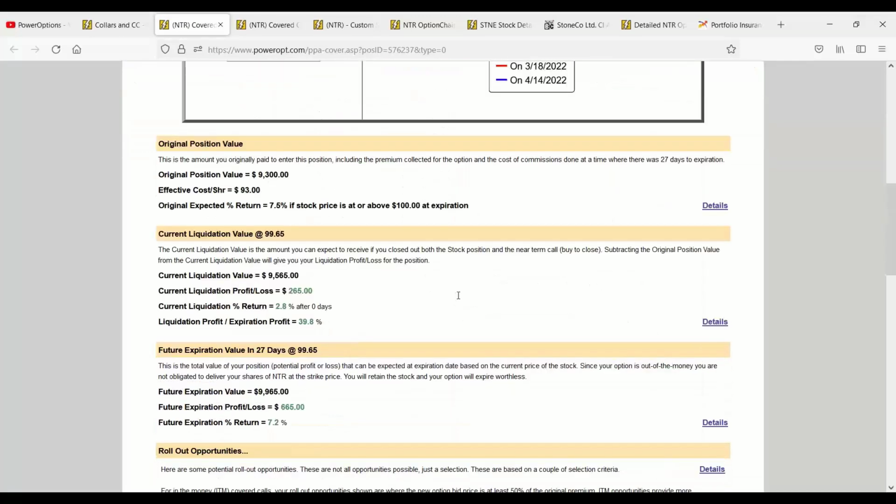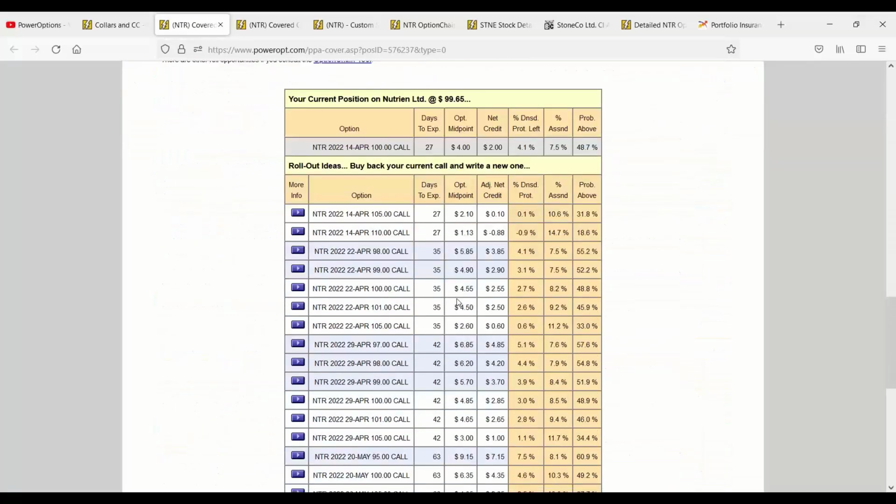So again, let's go to position actions and position analysis. There are probably good roll opportunities available, but you see they're not as strong. Some of these are at a debit. Some of these are at a very low net credit. We are increasing our return. The initial expected return was 7.5%.